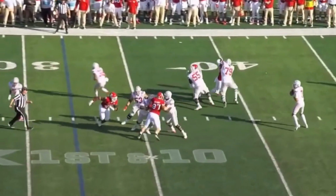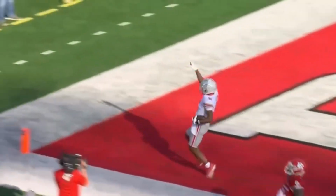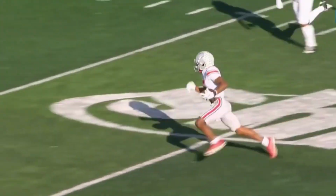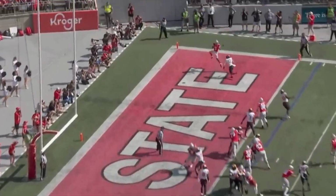Teague is out there at tailback. Stroud, easy pitch and catch. There goes Garrett Wilson. Touchdown, Garrett Wilson. Rutgers is playing zone, and they say, hey, make him throw it short. Problem was, Garrett Wilson has the jets. Bring Rutgers in tight. Back of the end zone.